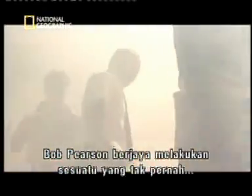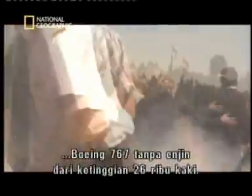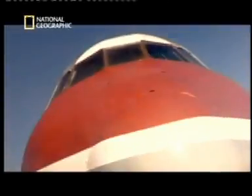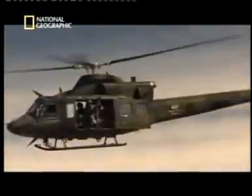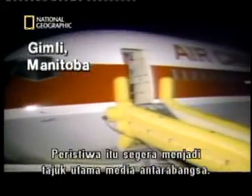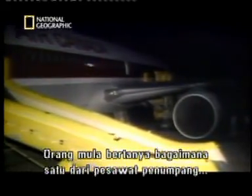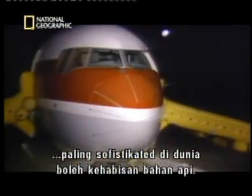Bob Pearson has done what no one has done before. He's safely landed a 767 with no engines, gliding to safety for more than 26,000 feet. Air Canada Flight 143 glided. The event makes international headlines immediately. People are already asking how one of the most sophisticated passenger planes in the world could have run out of fuel.